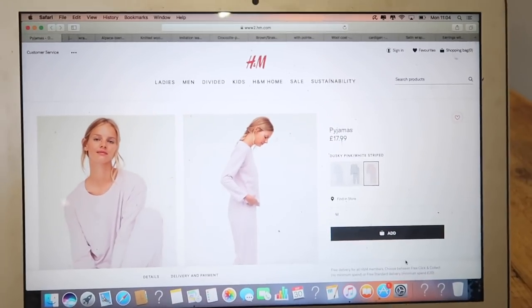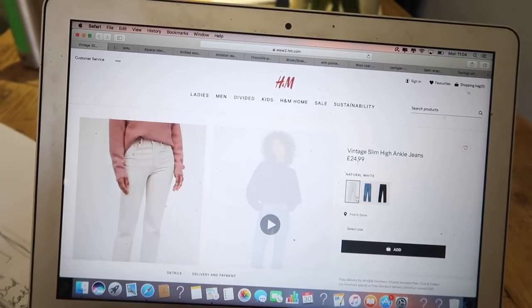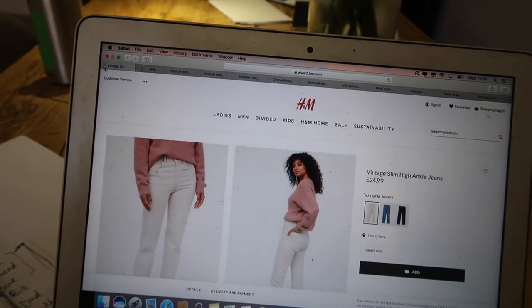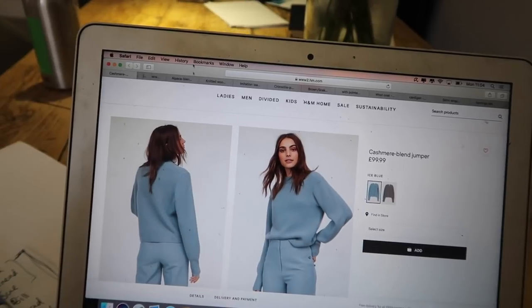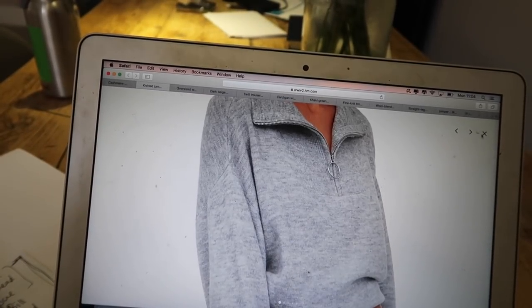They've only got medium, but that's fine, because I like my pajamas to be nice and loose. Vintage jeans, I really like these, but I'm not gonna get them. I've just got too many pairs of jeans. This I really like. What does a knit look like? Oh, it does look nice and soft.